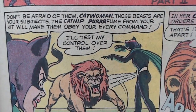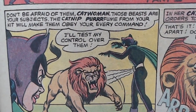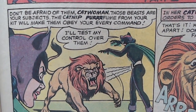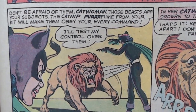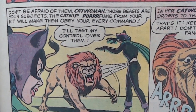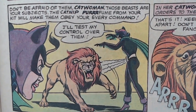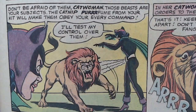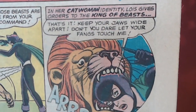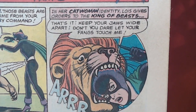Don't be afraid of them, Catwoman. Those beasts are your subjects. The catnip perfume from your kit will make them obey your every command. I'll test my control over them, she says. In her Catwoman identity, Lois gives orders to the King of Beasts.